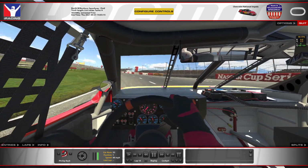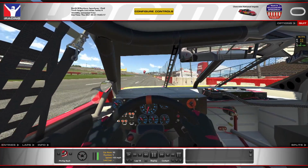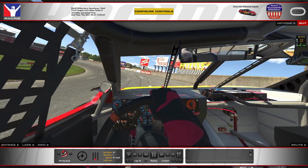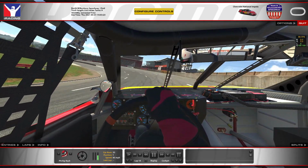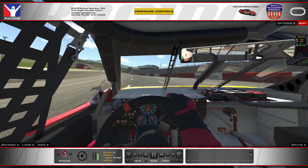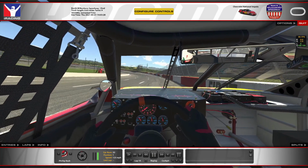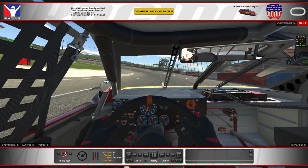As usual, we're going to make a really wide arc out of turn 4. You don't want to be too low, because then you get loose. So you kind of come down into this second lane here, and that should give you a pretty good run out. Now coming to the line, you'll hit rev limiter, and you begin your turn in right after you pass the line.